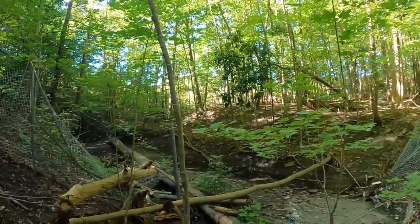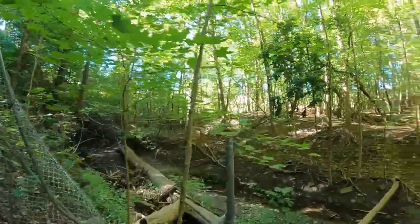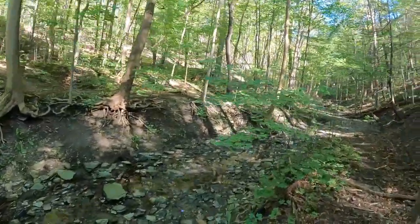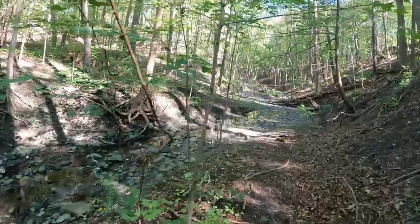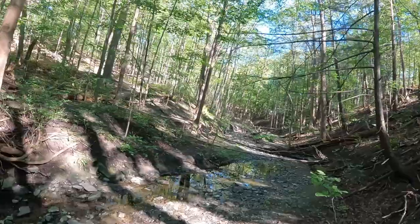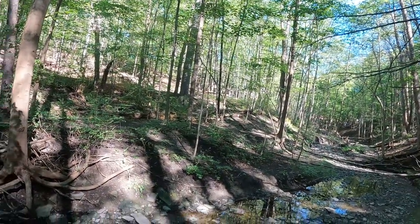Clearly, there's a fence and it's been knocked down. But this is probably the end of the park. I think this is a good place to start exploring the ravine. Wonder if there's any frogs in here. Because we're right at the end of the path, there's not a lot of people here. There's actually nobody, but I can see the people up there more. It is a busy day. It's Sunday.